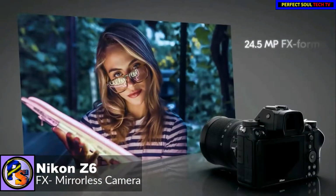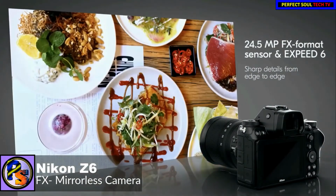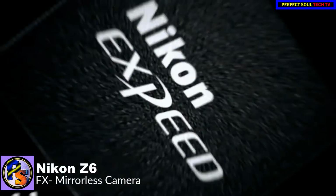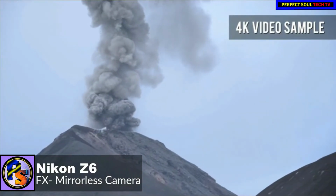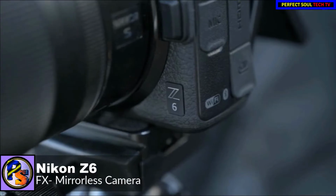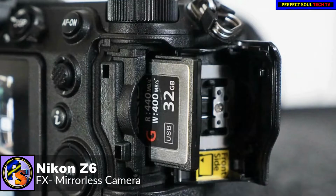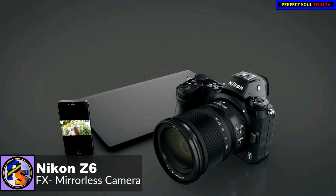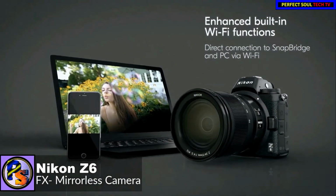As for performance, the Nikon Z6 camera has a 24.5 megapixel sensor. It also has an ISO sensitivity range of 100 to 51,200, with high sensitivity and full-frame 4K video shooting. Plus, it supports external memory cards, and you can quickly save the video files with the built-in memory or on external memory cards. Additionally, it features SnapBridge connectivity, which allows you to transfer low-resolution images and remote shooting.